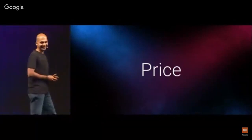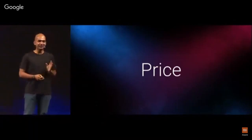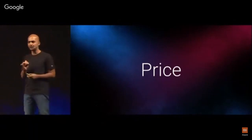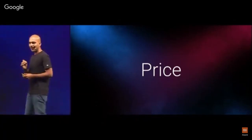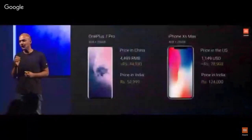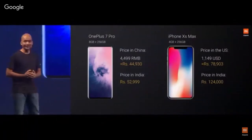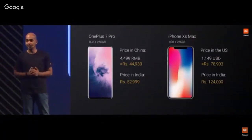Now, before we go there, let me just talk about the pricing and manufacturing of flagship devices. Typically, the local manufacturing in India of flagships is very tough because they use very high-end sophisticated components, and it's very difficult to manufacture them here in the country. And that's why you see other flagship devices, and you see a huge price gap between the international pricing and the India pricing. For example, OnePlus 7 Pro sells in China at around 45,000 rupees, the highest end variant, and in India at about 53,000 rupees, so 8,000 rupees higher.